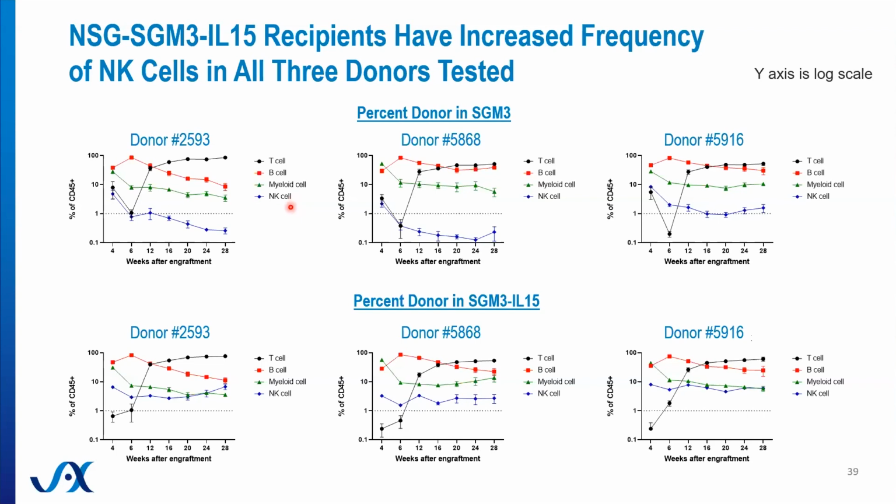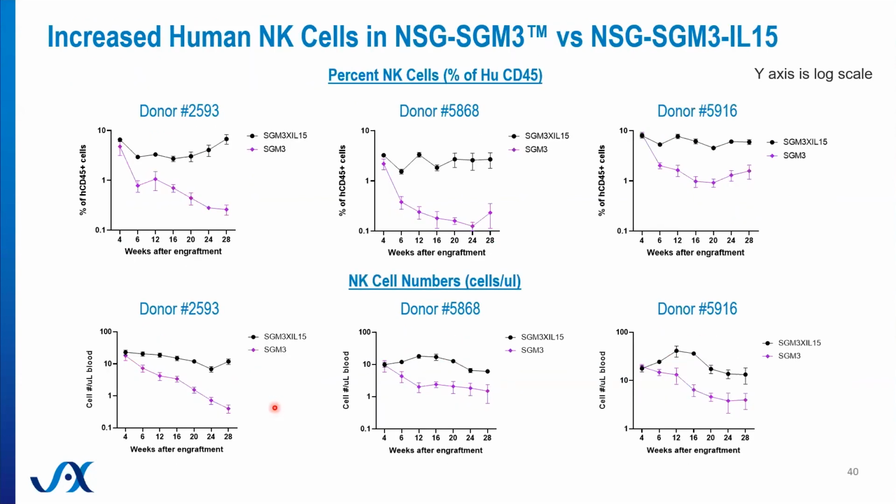So I'll draw your eye first to the blue triangle lines, and you can see that in the NSG across these 3 donors, the NK cell population is pretty low, but the NK cell population is very much increased across all of these donors when you look at the F1 hybrid. The other cell populations, when we're comparing these 2 different host populations, T, B, and myeloids, is very much unchanged across these 2 platforms. And it's really the inclusion of IL-15 that leads to the increase of the natural killer cells in these recipients.